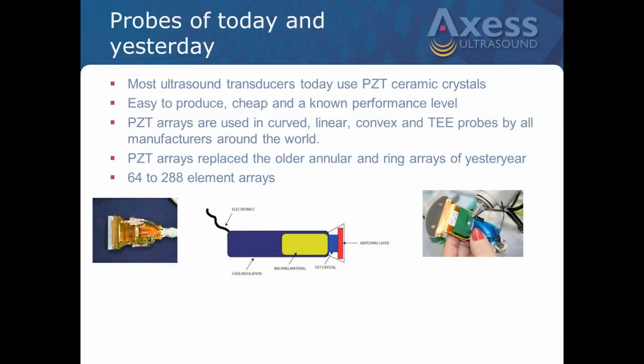Now today, and this is just getting into some materials, kind of give you a baseline of what probes are, how they're built and what they're made of today. Most ultrasound transducers today use a composite material, commonly called PZT. They're ceramic crystal arrays. One of the reasons that most manufacturers use those currently, they are easy to produce, very repeatable from a manufacturing perspective, little waste.